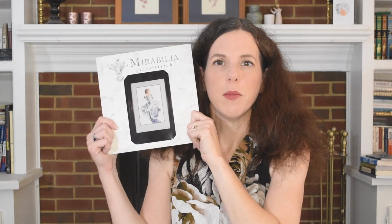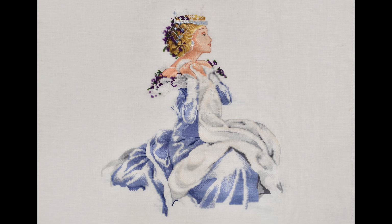And then my last piece is my actual goal stitching for this year. This was my big book goal from the beginning of the year, excluding those stockings. Ignore those. But Mirabilia Designs, Winter Queen. Here's where she was last time. And here she is today.